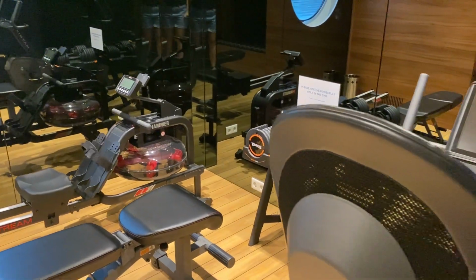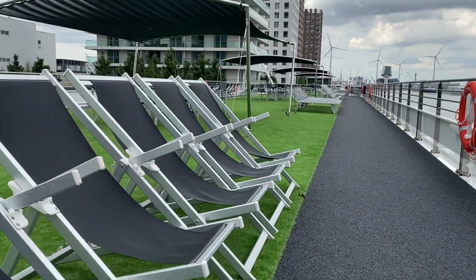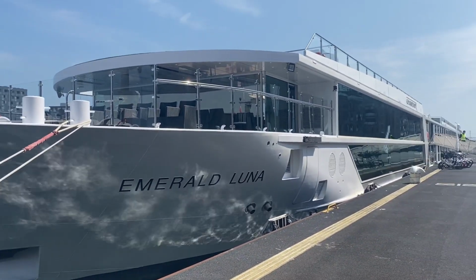Thanks for joining me on the tour of the beautiful Emerald Luna. I hope you enjoyed all of the various rooms, public spaces, and amenities of this innovative star-class ship. There's really nothing like a river cruise. River cruising appeals to many ages and many interests.